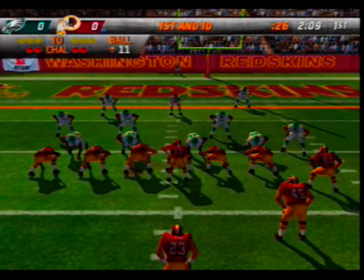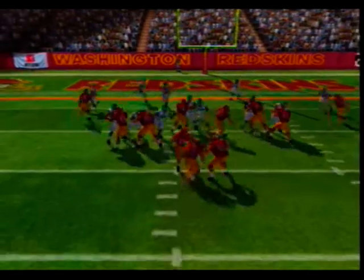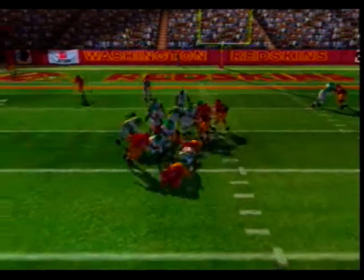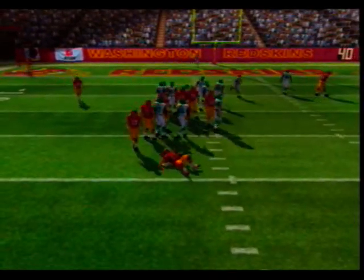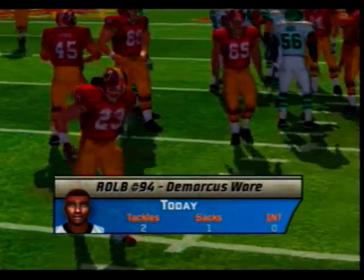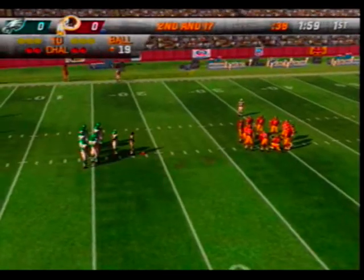The Eagles line up in a 4-3. Hand it off. Nice play fake. He lost it. The Redskins pick up the fumble. The ball was loose in the backfield, but the offense is able to jump on it first. Got lucky that time. That's a real heads-up play.